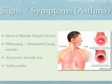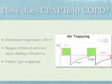Some signs and symptoms of chronic asthma are short of breath, and this can be rapid onset. This will have a wheezing and some diminished lung sounds, also the accessory muscle use and tachycardia.